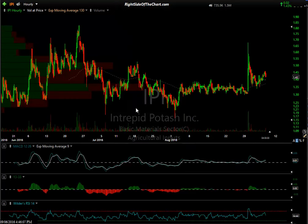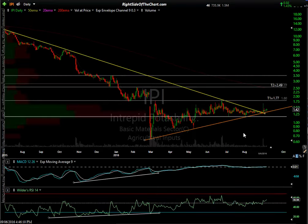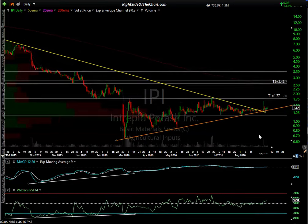IPI. That was based off the daily chart. And here's our two price targets, T1 at 1.77, T2 at 2.49. IPI looks good so far.